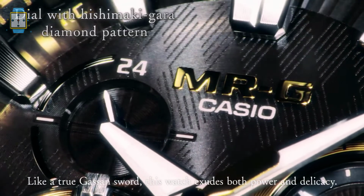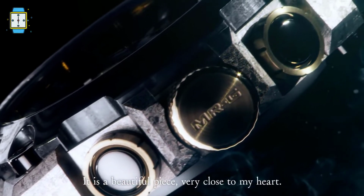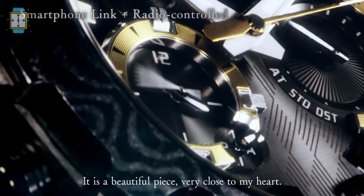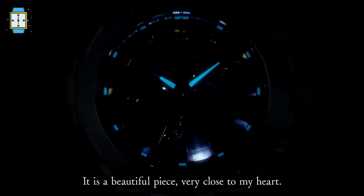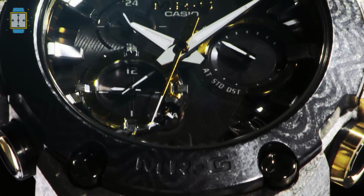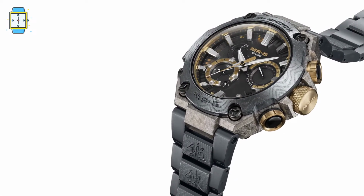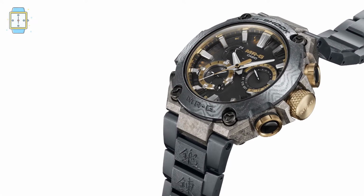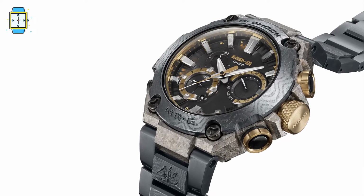This unique model comprises numerous advanced practical functions made possible by Tough Solar, Bluetooth smartphone linking, and time adjustment using radio-controlled Multi-Band 6 technology. The combination of world-famous traditional sword-making techniques and cutting-edge modern technology makes this an exceptional model. The unique watch designed in the shape of a sword embraces Japan's modern technologies and ancient handcrafted traditions.